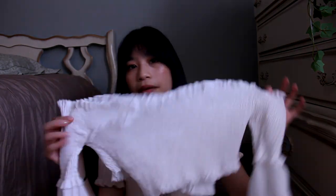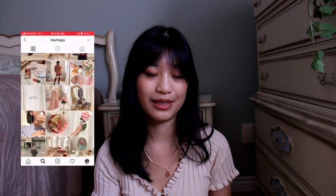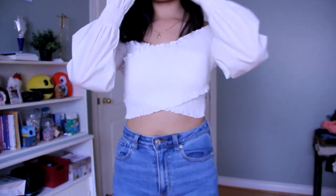Second thing I got from YesStyle was this super cute white blouse. I actually originally saw it on an Instagram page called like heehee. I'm so sorry if I mispronounce her name, by the way, but her feed is beautiful. I'm absolutely obsessed. She has all these high fashion clothing, and when I click on it, I really can't afford it, but I think this is a dupe of that one. I think it's a remake, but it's a pretty good remake, if I do say so myself, for the price that it is. It's an off-the-shoulder top.